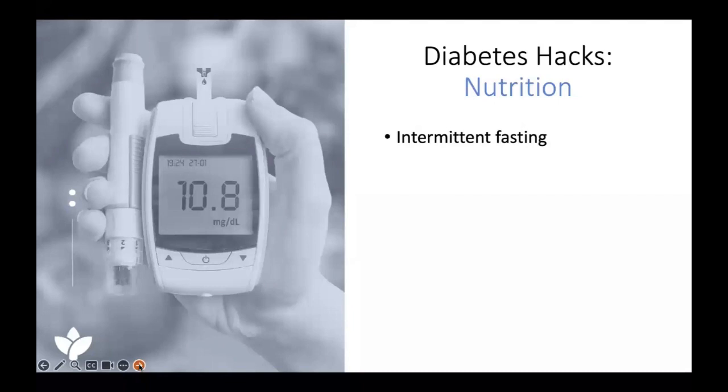One caveat to this is that if you are on medication to reduce your blood sugars, you will want to ask your doctor about anything new that you're going to be doing around nutrition or physical activity, because this could reduce your blood sugars. If you are on medication, that could actually have a higher risk of giving you hypoglycemia. So you might become symptomatic if your blood sugars get too low. So definitely talk to your doctor about anything you're going to be doing with nutrition or physical activity, but intermittent fasting is a really easy way to get started.